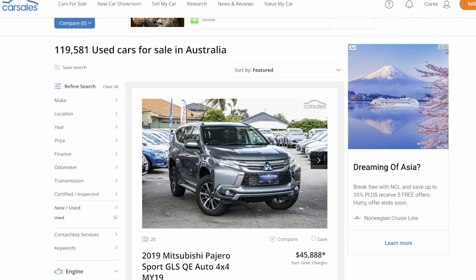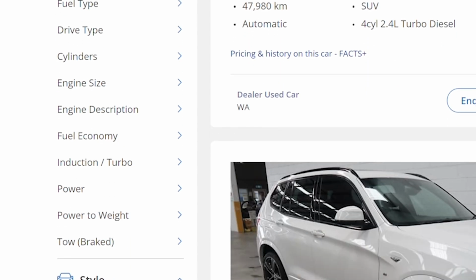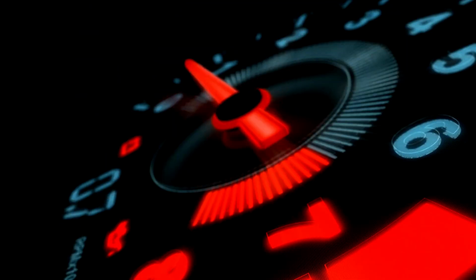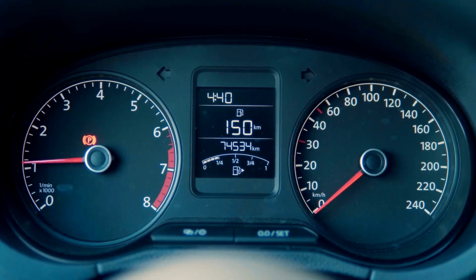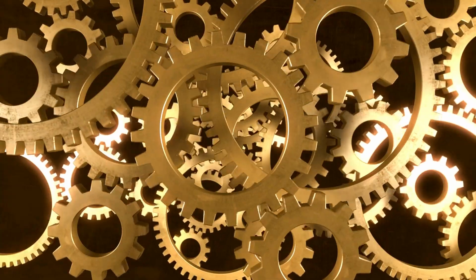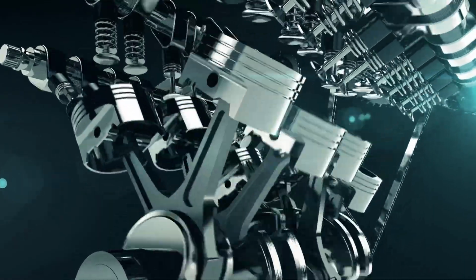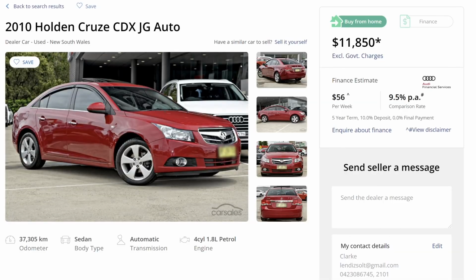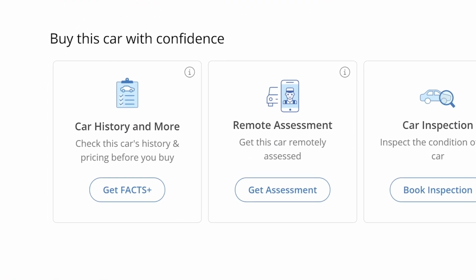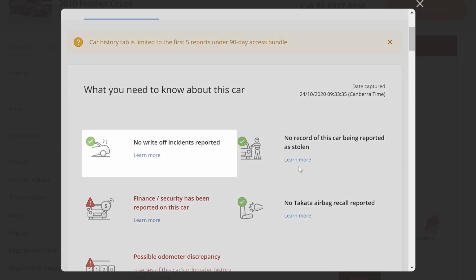Carsales site is very user-friendly. You can search and filter any specific features you are interested in. I insist on buying from the first or the second owner with low kilometers, below 100,000. In general, the most expensive maintenance costs occur over 100,000 kilometers. You can check the history of the desired car on Carsales by clicking the Car Fact icon. It will cost you $30 to $60, but it is worth it.